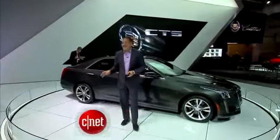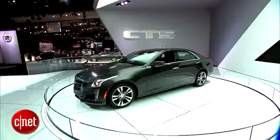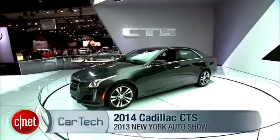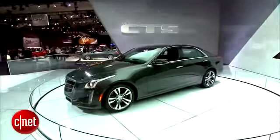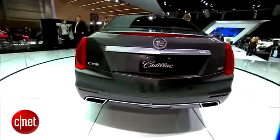Now, of all the American cars that say they go after the Germans and teach them a thing or two, I'd have to say the Cadillac CTS has the best claim to actually doing that. And so when General Motors, the Cadillac division, redoes the CTS, a lot's at stake. Let's see what the 2014 looks like. It's right here behind me.